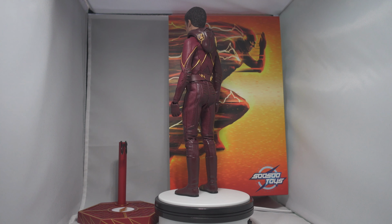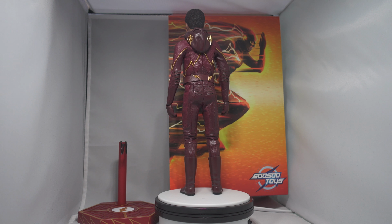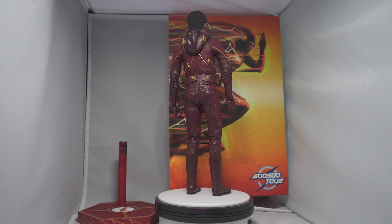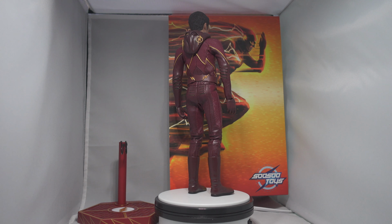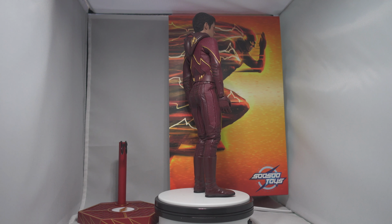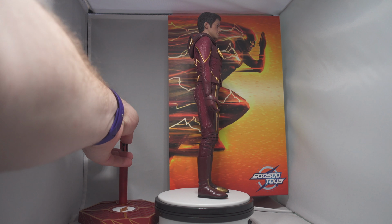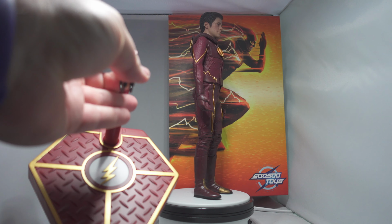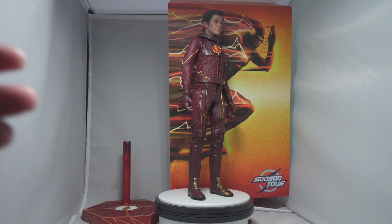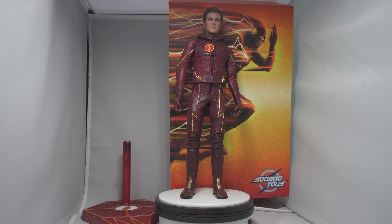I have the insert there, the SooSoo Toys Flash artwork behind him. I think that looks really good. The box itself had lots of Flash artwork on it. It's really good. I stuck the stand here. It's a normal crotch grabbing stand, but I actually think this stand is better than a lot of stands we get. It has artwork on it. It actually has texture on it, you can see, like a diamond type pattern on it. And it's just all around a pretty good stand.